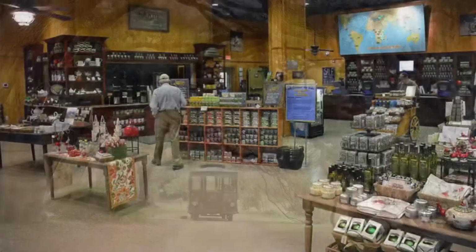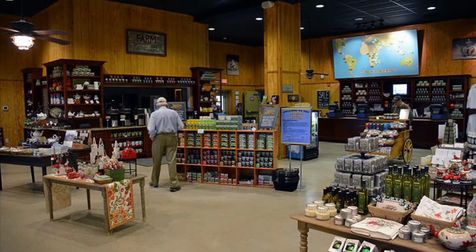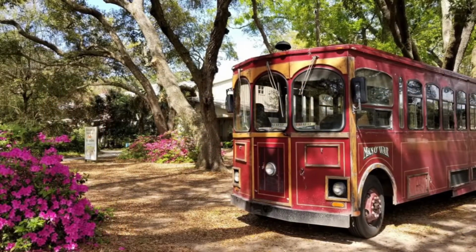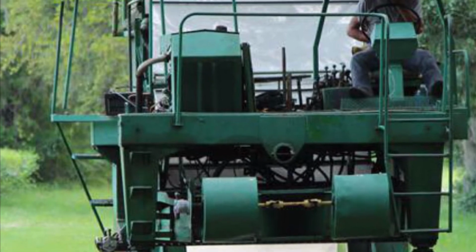Now, the visitor center offers a myriad of items from free tea samples to lots of tea-related souvenirs, including tea-flavored ice cream and t-shirts. Get it? T-shirts. Now, from there, you can take a trolley tour of the plantation, and if you're lucky enough, you may even get to see the custom-built harvester being used to harvest the tea leaves.